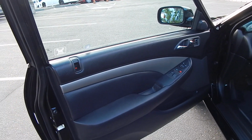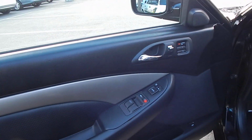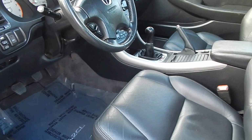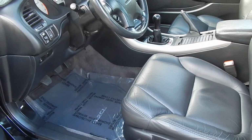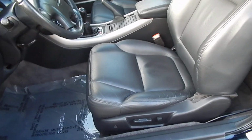Interior of the vehicle is gorgeous. It's black with this brushed aluminum trim. Power windows, power door locks. You also have heated mirrors as well as power mirrors, 2 memory settings for your driver's seat. One thing Acura always lacked a little bit in, as well as many Lexus vehicles, was that the leather quality on these were not great.